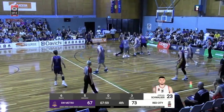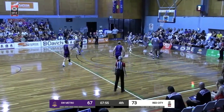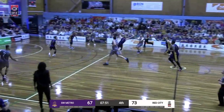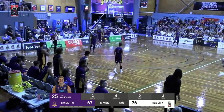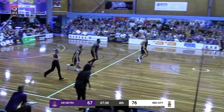Yeah. True. Oh, Patterson too soft into the bottom of the rim. Volkman with the rebound. Contact on the net. Possibly should have been goaltending. Yeah. The ball now ends up with Red City, with a big triple for Javon Mumtaz. Lead back to 9 now for Red City Raw.